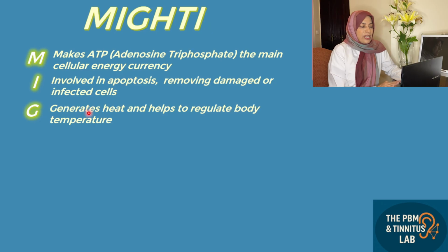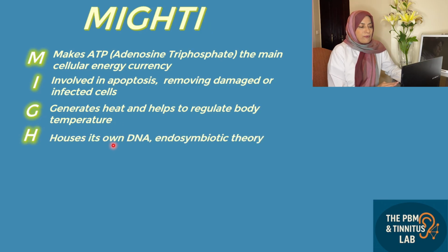G stands for generates heat, especially in brown fat in infants, and it helps to regulate body temperature via thermogenesis. H stands for houses its own DNA. Based on the endosymbiotic theory, mitochondria have the ability to produce their own DNA, and it isn't dependent on the nucleus.